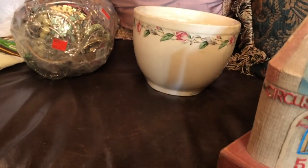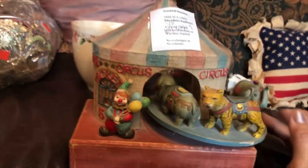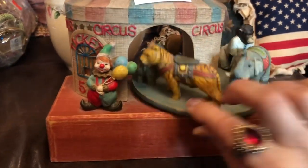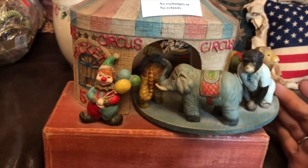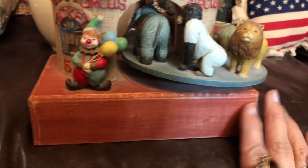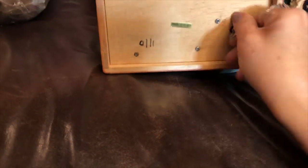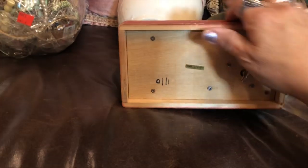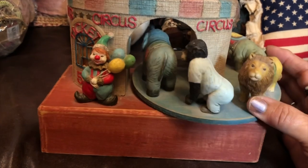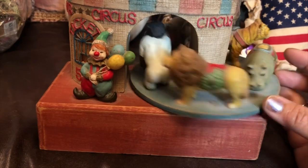Love this, guys. It is kind of loose or broken, I don't know, but it is musical, and the music does work. I'm going to get my husband to try to put that back into place, but it's the circus, and I was just really loving this thing, guys. This is just made in China. It does work, but it's super cute. But the little rotator thing is a bit messy, so they're not moving. I don't know what's going on.